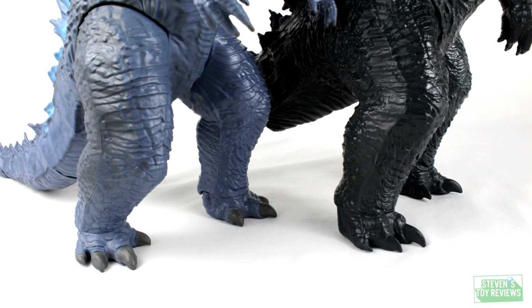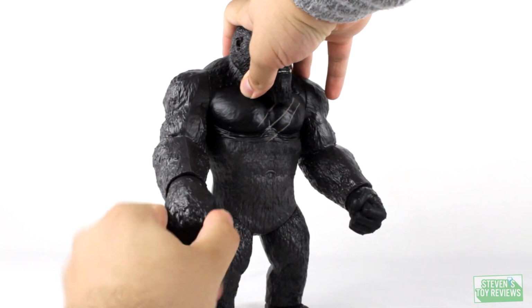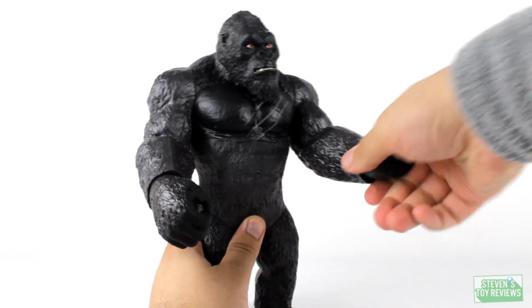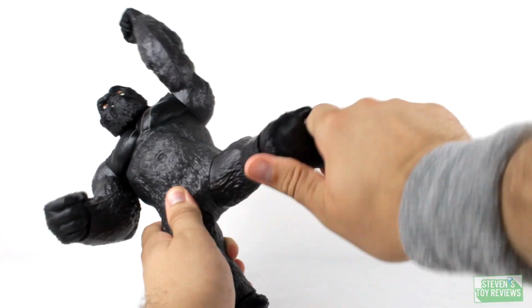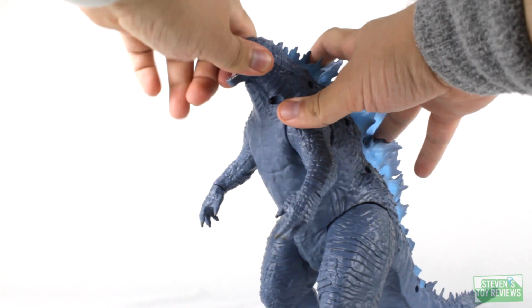It's more than that. Now, moving on to articulation, Kong is effectively just going to have a swivel neck, along with swivel shoulders, swivel wrists, swivel hips, and swivel ankles. Yep, that's about it for good old Kong there. For Godzilla, unfortunately, there's not going to be any jaw hinge, which I think is rather weird, despite the fact that it looks like he can kind of open and close his mouth, but he can't.